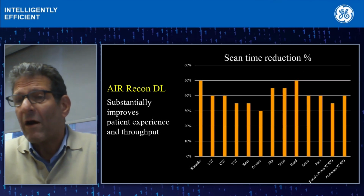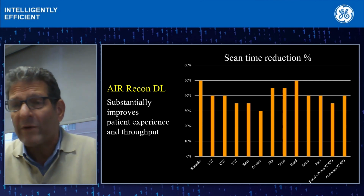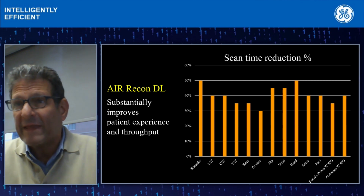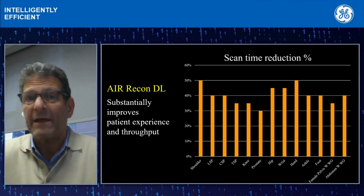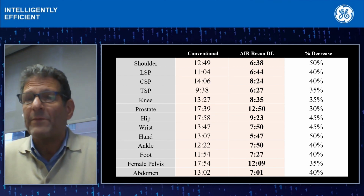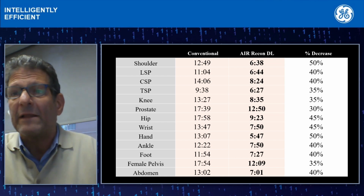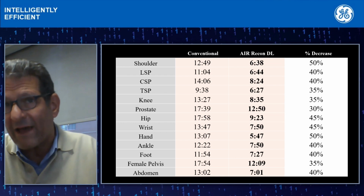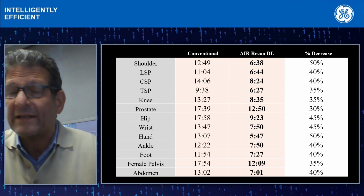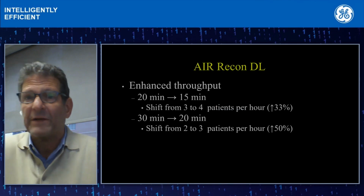So what has this meant for us in our early implementation at one of our busiest scanners in Manhattan? You can see across the board, across the range of exams, we've run anywhere between 30 and 50% reduction, with probably the mean being around 40% reduction. You can see the actual scan times here, and you can see the percentage decrease on the right, but perhaps most importantly, look at the absolute scan times here. We go right down the middle, running anywhere from a 6.5 minute shoulder, 6.5 minute thoracic spine, to a prostate exam with 12 minutes and 50 seconds of cumulative scanning. It's pretty remarkable what we can do with this particular innovation.